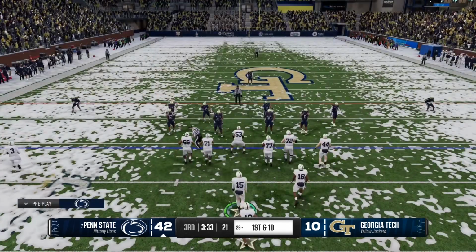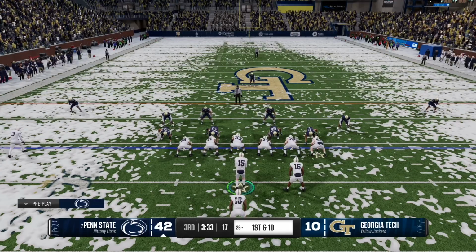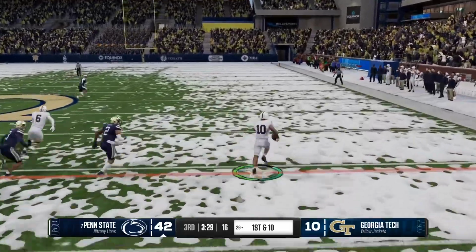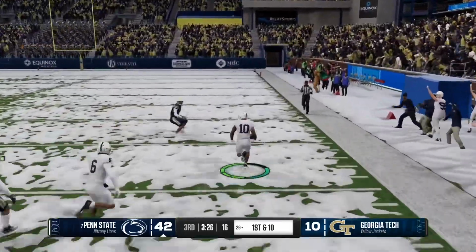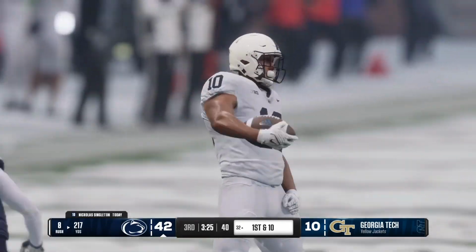Penn State's offense back onto the field. This has been exactly the way you draw things up, David. The offense has really been moving the football. And it's been great execution. Running toward the tape. Big play for this offense as they get it to the 32.